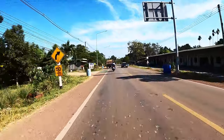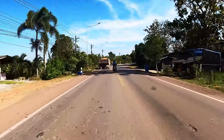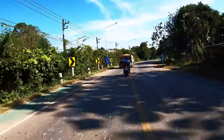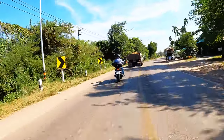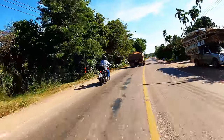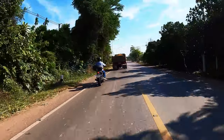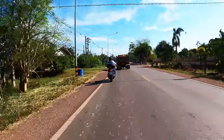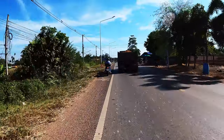Sand truck up in front of us, which is not cool. We'll get around in here, I'm sure, as soon as we get an opening. Take him, Jim. Oh, he's turning right. Never mind. Smart move. Don't take him. Take him on the left.